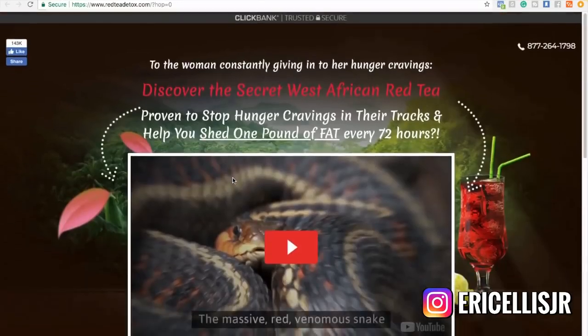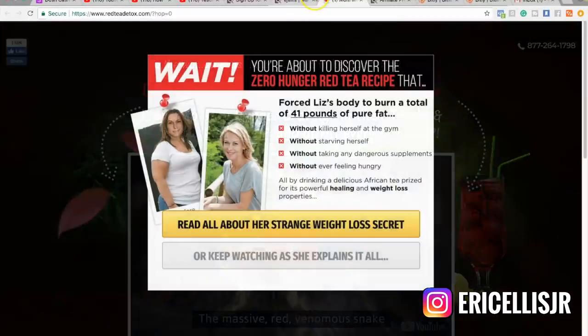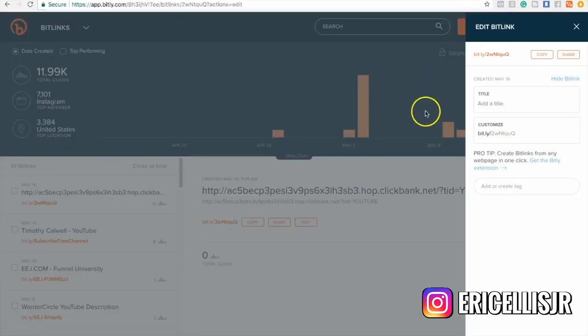The next step would simply be grabbing the link. So I grabbed the link already. And then what we do is put it in bit.ly, right? So we're making the link shorter. So what I'm gonna do is lose weight extremely fast.